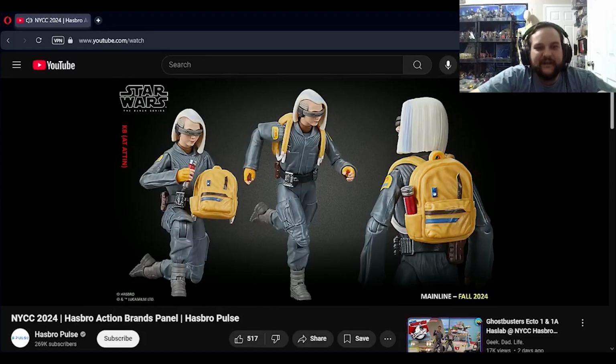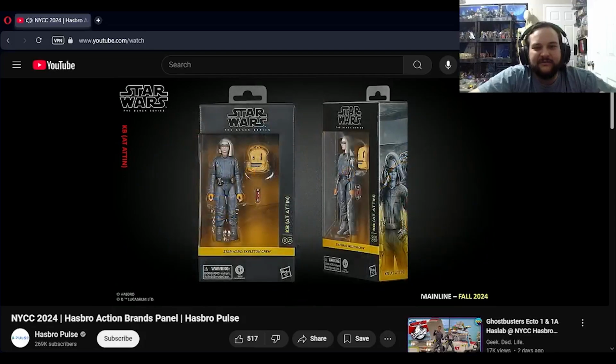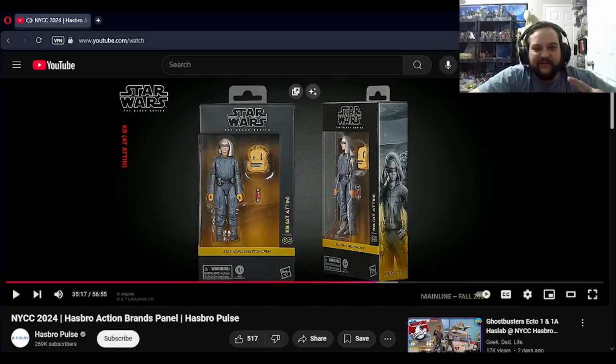So with all these kids, they go on an adventure and they meet a mysterious figure. So the next reveal: the cybernetic implants on this character are very cool. I like the Cyclops X-Men eye rig she's got going on here. Looks like we got another flashlight. This is a really cool character.